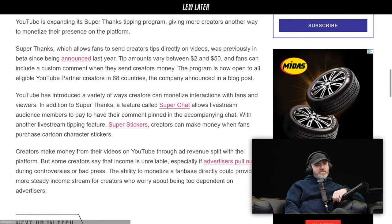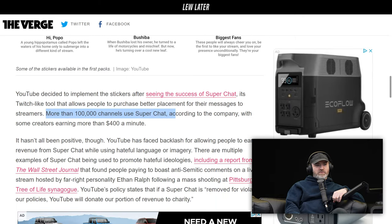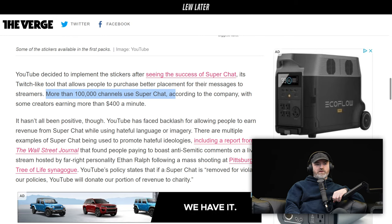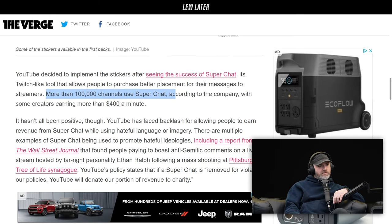Go back to that page. Apparently a lot of people are using that. 100,000? What does it say? Twitch-like tool that allows people to purchase better placement for their messages to streamers. More than 100,000 channels use Super Chat, according to the company, with some creators earning more than $400 a minute. I don't understand. Wait a second. $400 a minute. Well, what are we doing wrong over here? We're missing out. $400 a minute? What the hell kind of profession is that?